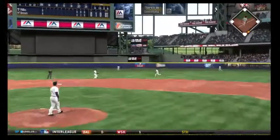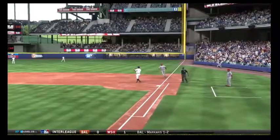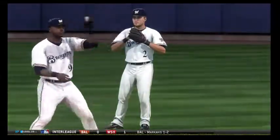As anticipated, here's a ground ball now to the right side. And the off-balance throw beats him at first, and that's a tough play.